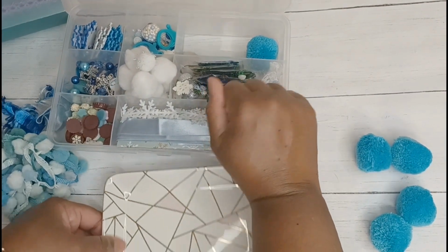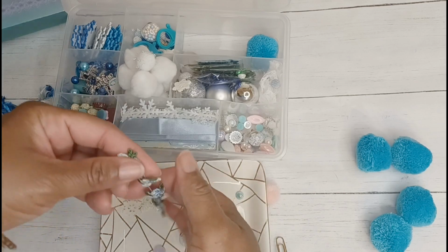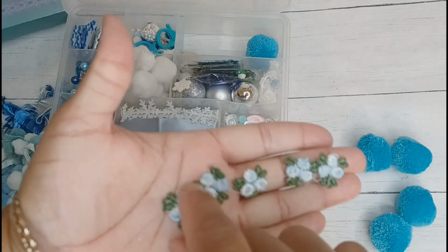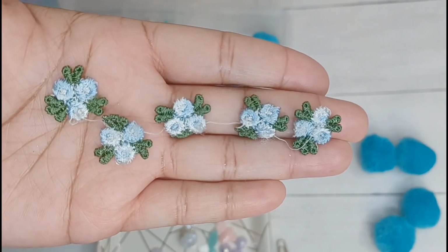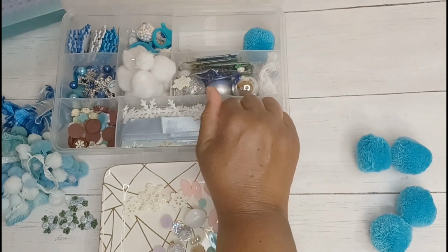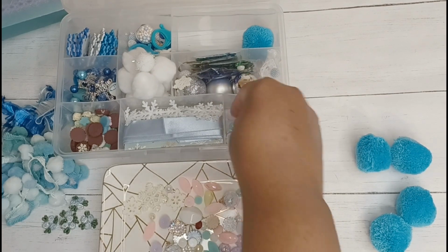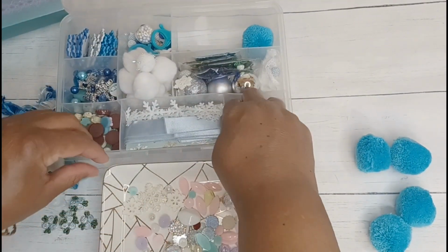Okay, so we have another little... Oh, hold on. Look at this. So cute. Oh my gosh. How cute is that? I love it, love it, love it. Thank you. Okay, so now let's get into this other compartment. It looks like a lot of flat back gems in here. Oh, I see some sparkly ones, super, super cute.